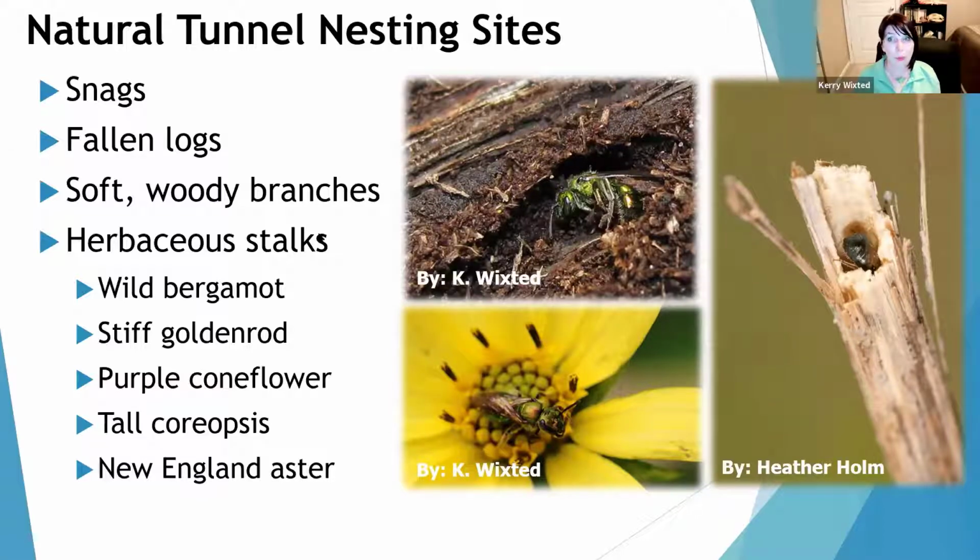Soft woody branches, we call them pithy branches. They're helpful. Things like raspberry canes and stuff like that can be an overwintering site. And then some of the plants, those wild bergamots and goldenrods and all of that, those stalks, leave them up from the fall through the winter through early spring until we get a nice streak of about 60-degree weather, because there are quite a few bee species that will actually overwinter in them.